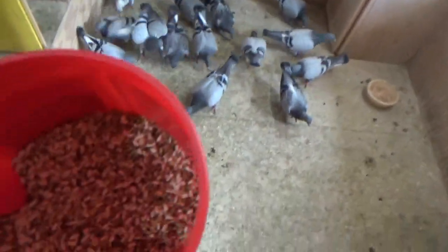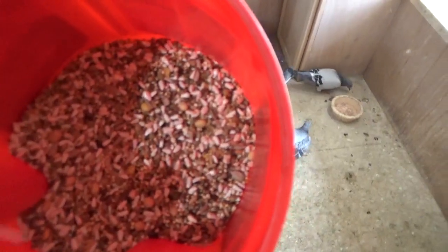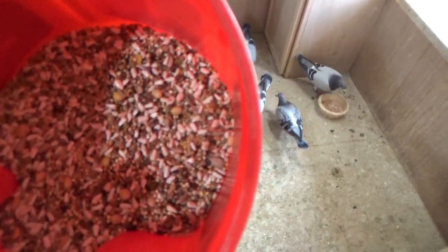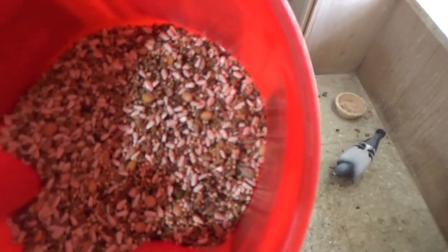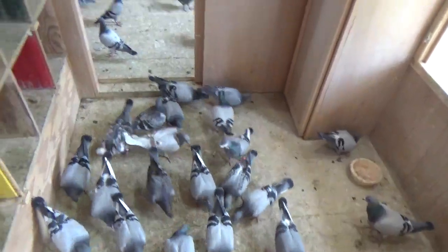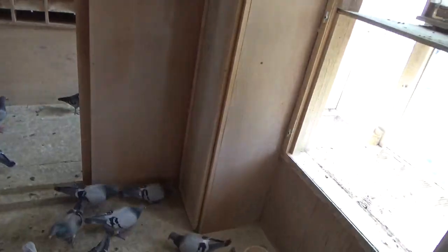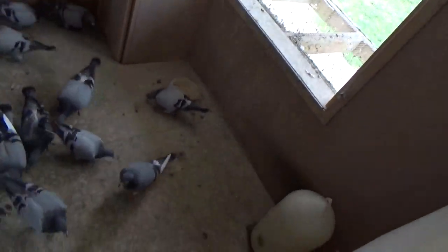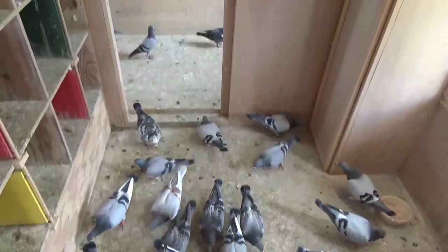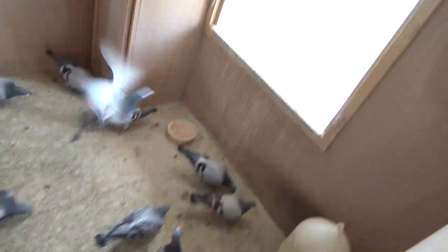And all this is, I hope you can see it, a treat mix I make, and they like it. It's good for them, but you can tell they're not very hungry. My birds get all they want to eat, but you notice they don't leave none. So they eat all they want, but they're good and full.